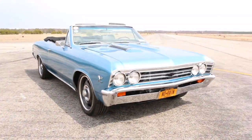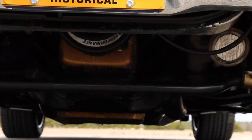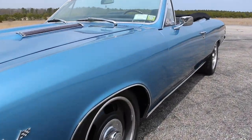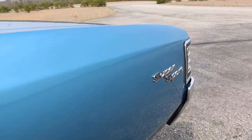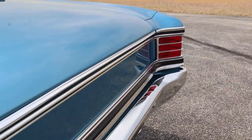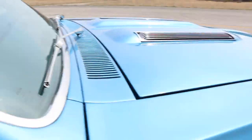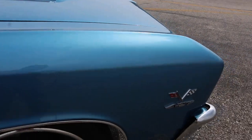Guys, if you're looking for a brand new Chevelle, this is it. It's got monster sway bars underneath. I'll show you the underneath in a minute, but it is just fantastic. Finished in Marina blue, black interior. The top is also cloth, very high end, with a matching cloth boot. Chrome, stainless, hardware, glass, everything is brand new. PGW glass. The best of the best.